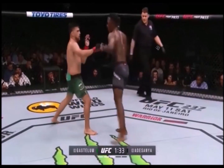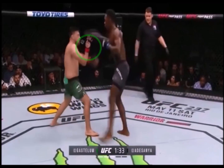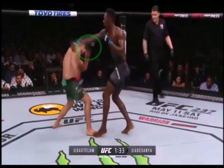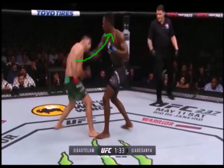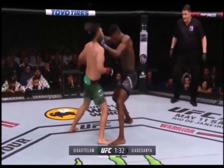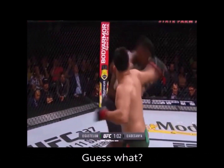This counter happens when Adesanya throws his power shot or some kind of straight shot, and Kelvin slips his head off to evade the power hand or the straight shot and then uses the parry to deflect it away. Then he follows it up with a lead hook counter. He found a fair amount of success with this specific counter, but guess what?